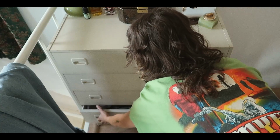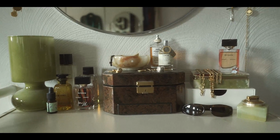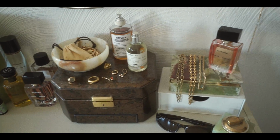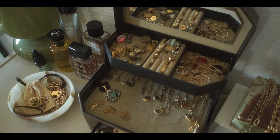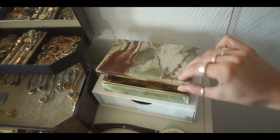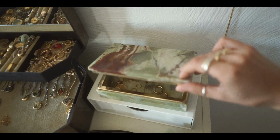I went with this cream color up here because this room is so small and I already painted that wall black. I wanted to keep it as light as possible. And on top of that, I just have some of my perfumes. I also have most of my jewelry on and around this thing. As you can see, I personally am a huge fan of gold jewelry. My dream job was always to become a goldsmith, so maybe at some point in my life I'll do that.